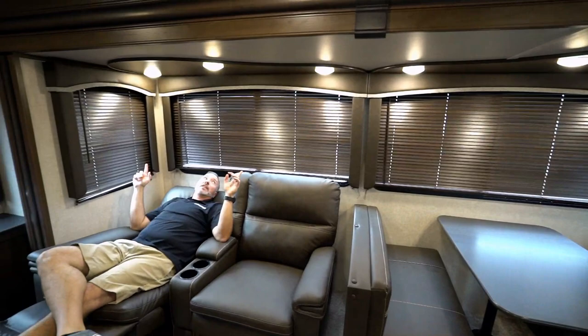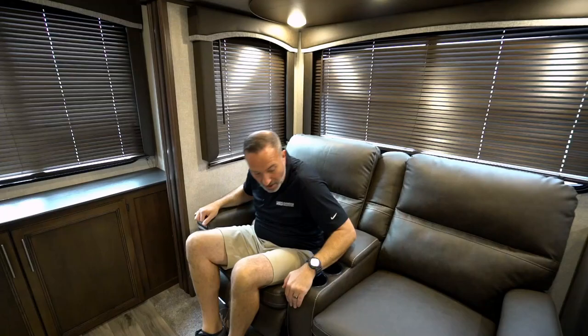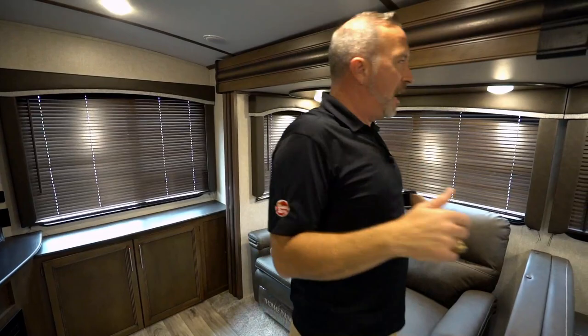Sure, it can sleep four, but one of them, the plus one, is going to be Chris zonked out in these Thomas Paine recliners. Comfortable, plush. You get that massage and that heat going. Next thing you know, you're out like a light. Wood inlays with the decorative touch and appeal to it.